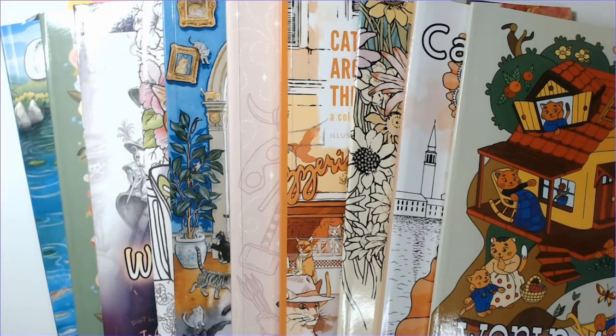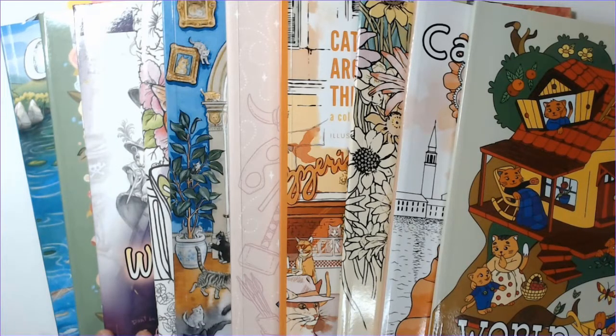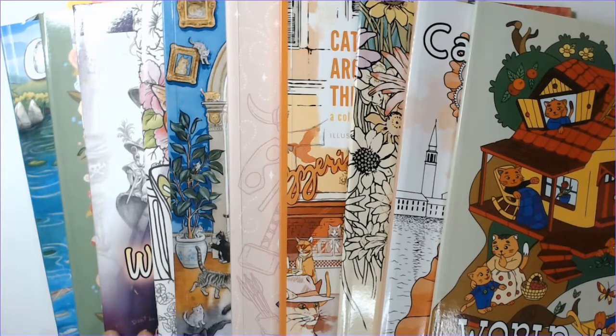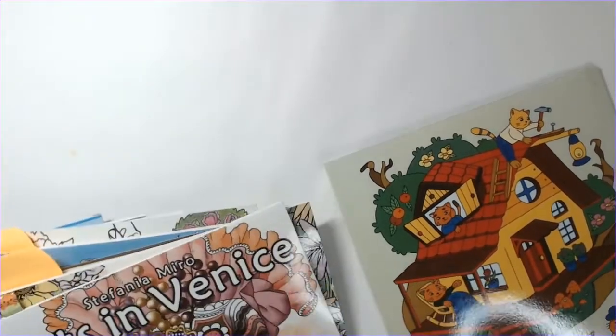But for today, what I wanted to do was show some books that I don't see very often on YouTube or Instagram. I just picked them out from my collection. Again, you've probably seen me flip through some of these before, maybe all of them, but these, in my opinion, are some of the best cat-related coloring books out there. I want to show these artists a little love. If you're looking for some unique cat coloring books, you're in the right place. So let's go ahead and get started.